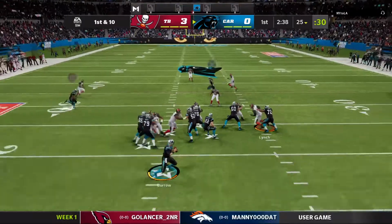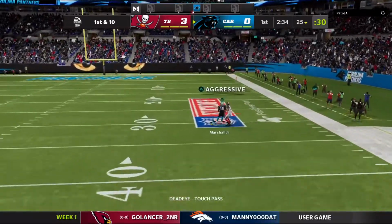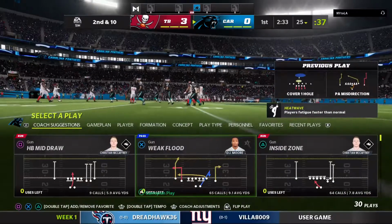And they go play action now. Burrow. Oh, he's going to take a shot right away. And that will be incomplete. Would have been a big hitter if they had connected.